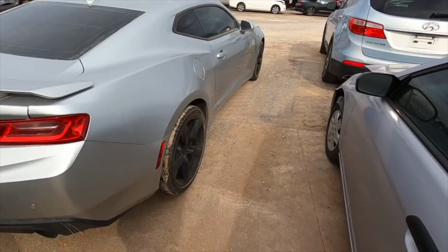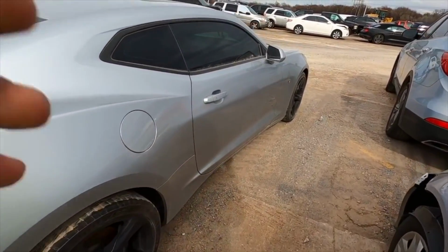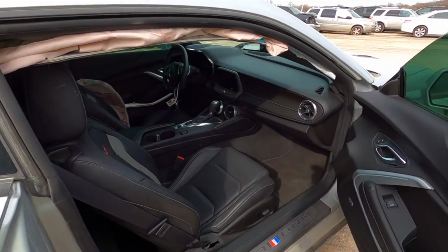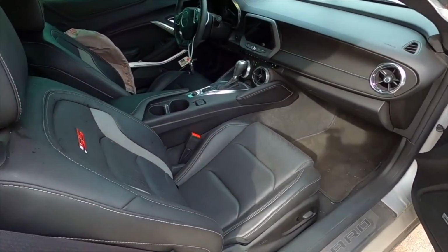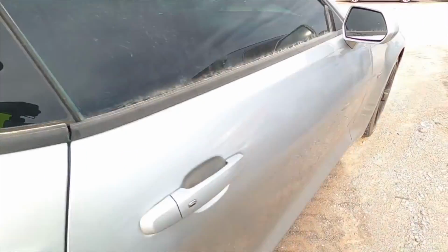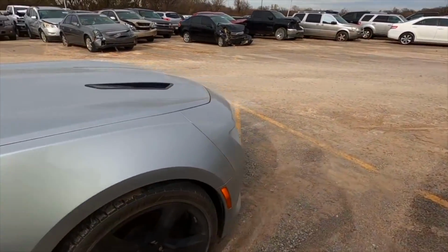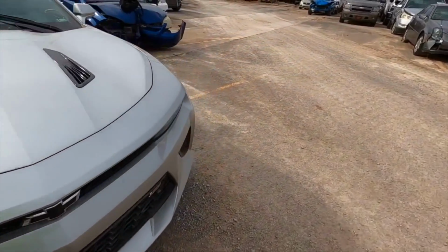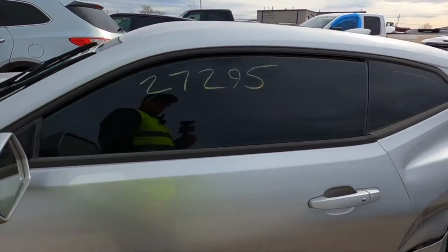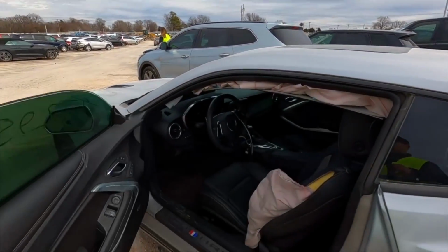Yeah, I could speculate on what happened here, but I won't. I'm not going to say that somebody didn't know what they were doing and totally botched a burnout or a donut, because we just don't know. Well, let's take a look at the inside, because the outside truthfully doesn't look bad at all, other than the windshield wipers completely broken. I wonder how long it's been sitting here doing this.